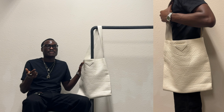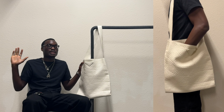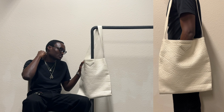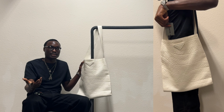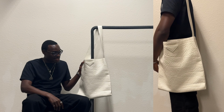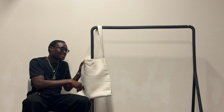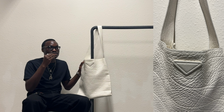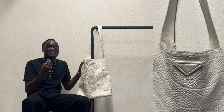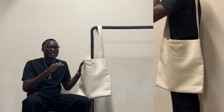Brian was able to get it in green and black and white, because he was low-key front running like crazy, bro. I'm not gonna lie, the white one was never produced. They only produced the black and the green, and I think this one is really sick. You don't see a lot of white leather bags in this size. They went with the minimal Prada logo, just a triangle. That is just peak to me. Anytime Prada puts that triangle with no Prada in it, it's just peak.